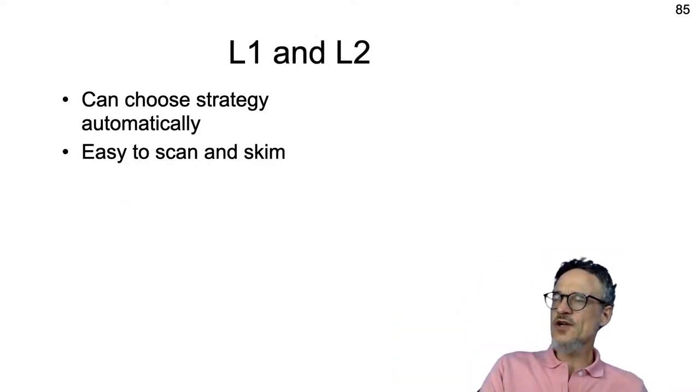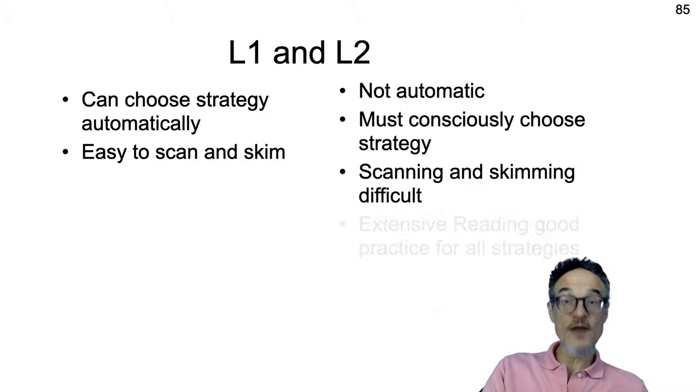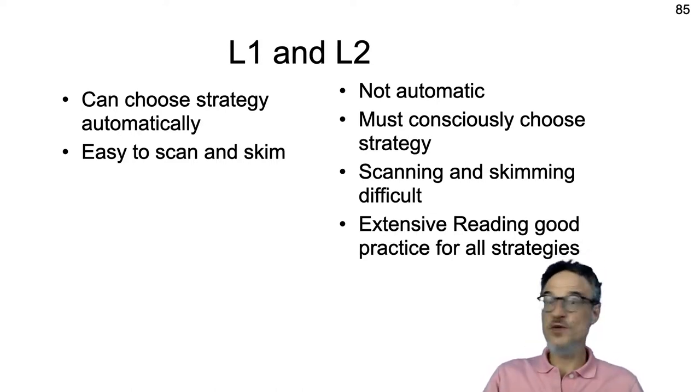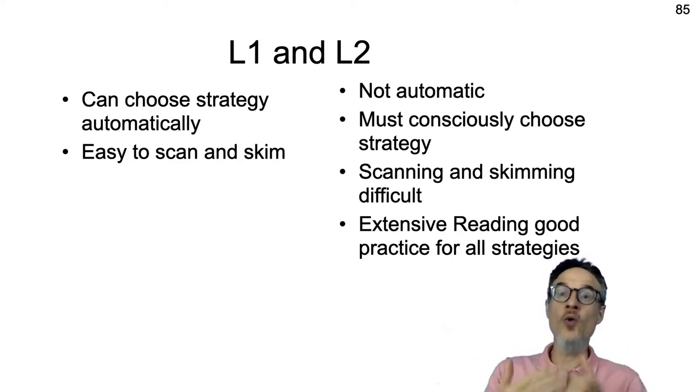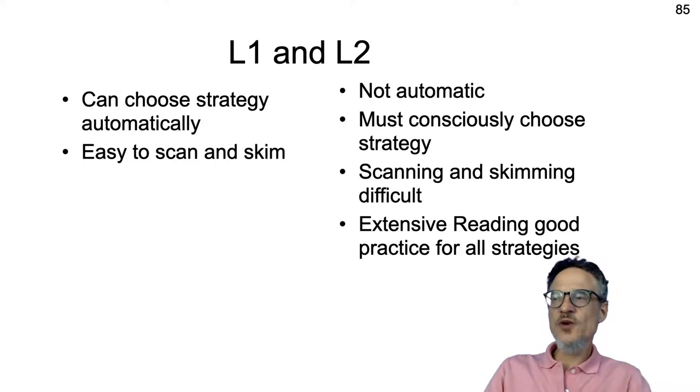And it's a good idea to think about L1 and L2. So L1 is your first language. When you're reading in your first language, you know what kind of reading you should do automatically. You don't need to think about this. You just pick up something and you know, oh, I need to skim, I need to scan, I need to do intensive reading here. You know what to do. It's also easy to scan and skim in your first language.